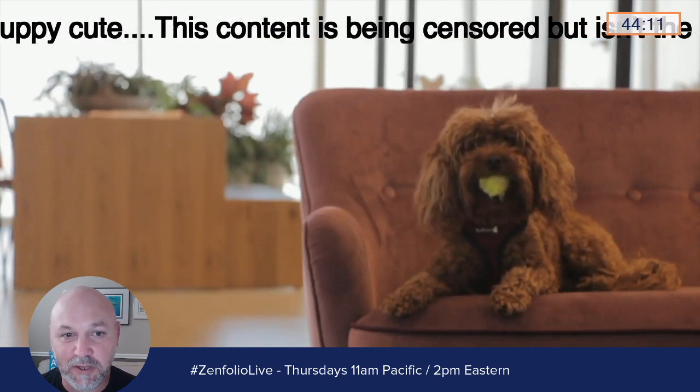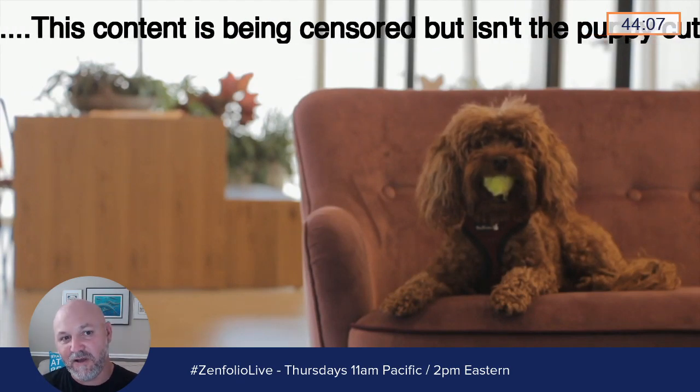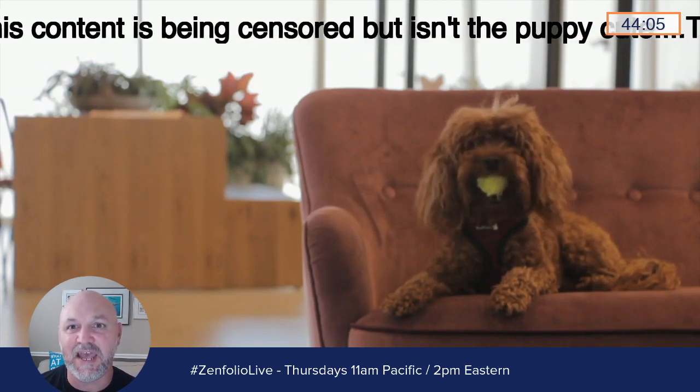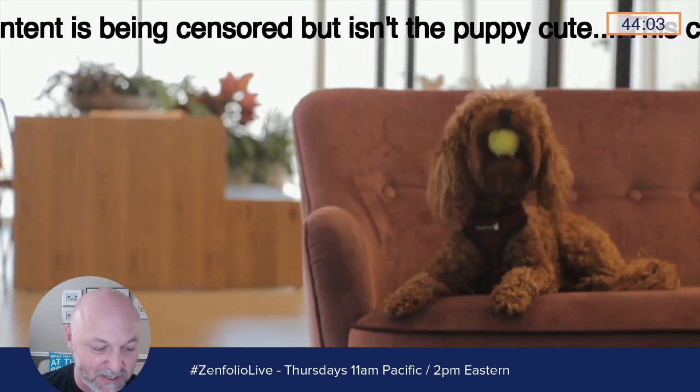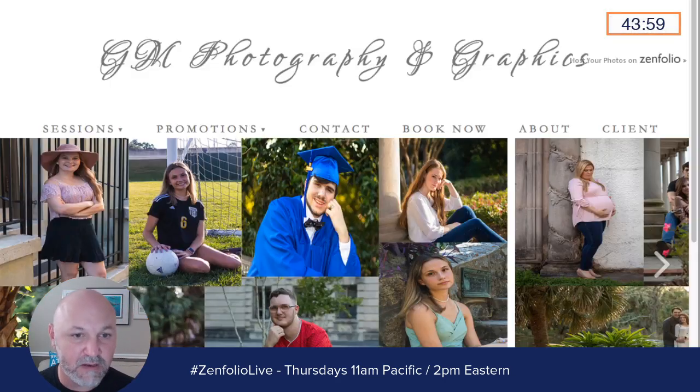So this is what my censor button looks like. If you guys see this, that means that something crazy happened on the site or some kind of content, and I have to go and censor it for a second just to make sure that we stay safe on YouTube. All right, nothing happened yet. Was just showing you guys what that looks like.